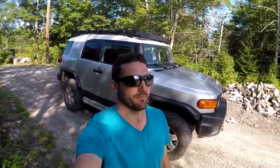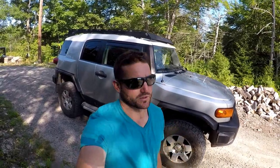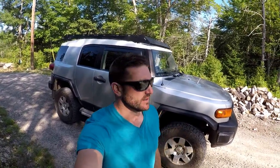And I think it has enough power. A lot of people say about the 4-liter that's in this and in the 4Runners that they don't really have enough power, but I think this thing has lots of power for what it needs to do. So we're gonna test that out here in a little bit. We're gonna take this thing for a little spin. We'll talk about that while we're driving. But we'll just give you an overlook of the thing.